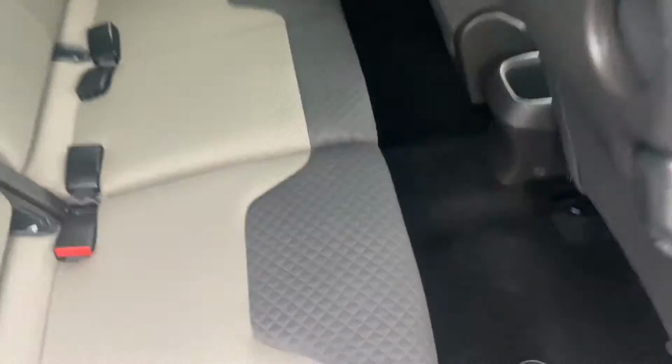Hopping into the back here, I'll quickly show you the knee and the leg room. This seat in front is in my driving position, and I'm 5'10". And as you can see, there's plenty of knee room here, and also lots of headroom.